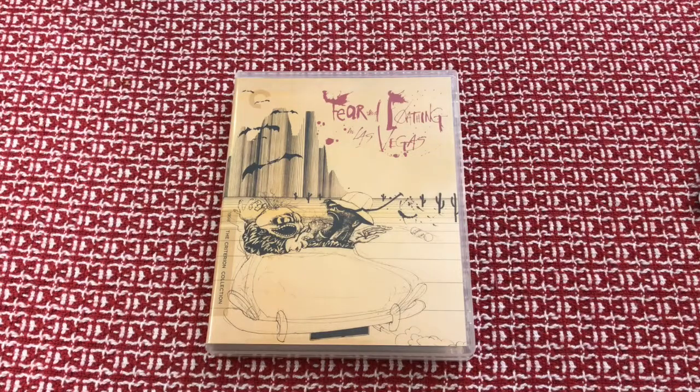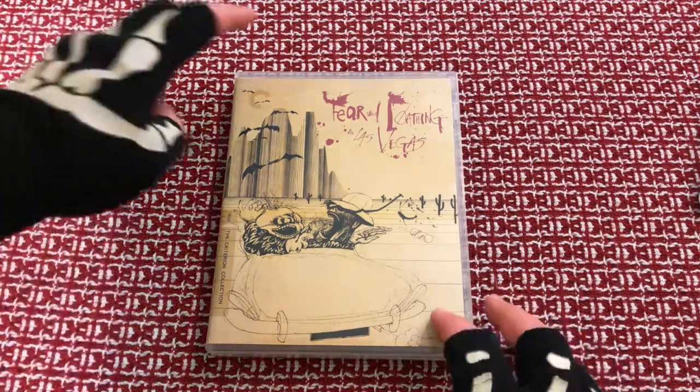Alright, first let's take a look at Fear and Loathing in Las Vegas. On the front we have awesome, crazy artwork done by Ralph Steadman. For those of you not familiar, Steadman is a Welsh artist, I believe, who collaborated with Thompson for a lot of his writings, and he's responsible for the crazy artwork seen throughout some of Thompson's books, like Fear and Loathing. I've always been impressed at how his style perfectly captures the tone and insanity of Thompson's stories.